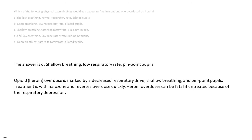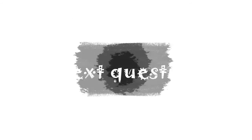The answer is D. Shallow breathing, low respiratory rate, pinpoint pupils. Opiate, heroin, overdose is marked by a decreased respiratory drive, shallow breathing, and pinpoint pupils. Treatment is with naloxone, which reverses overdose quickly. Heroin overdoses can be fatal if untreated because of the respiratory depression.